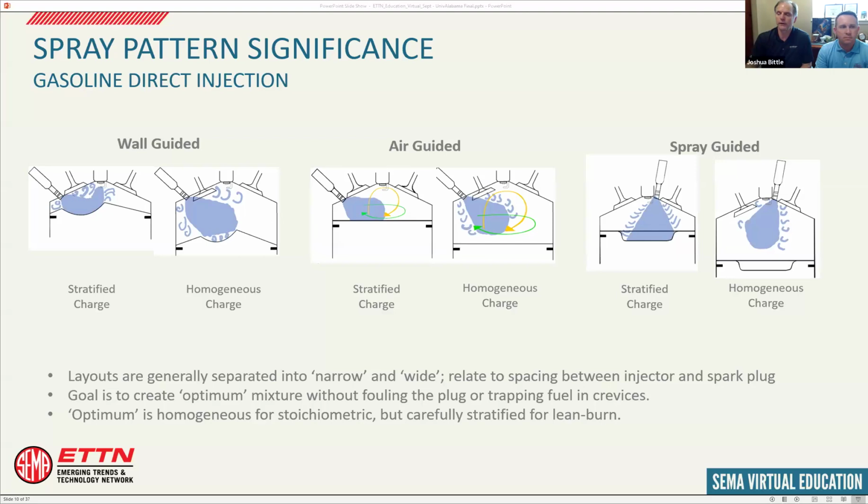In reality, all direct fuel injection systems use every one of these techniques at some level, and in particular, the wall guided approach is typically combined with air guided.